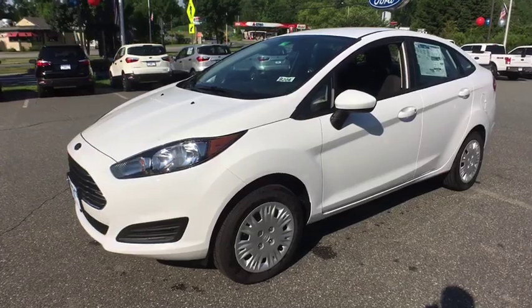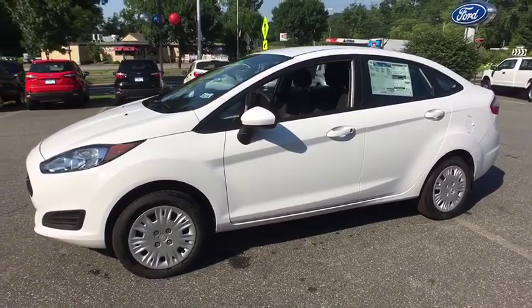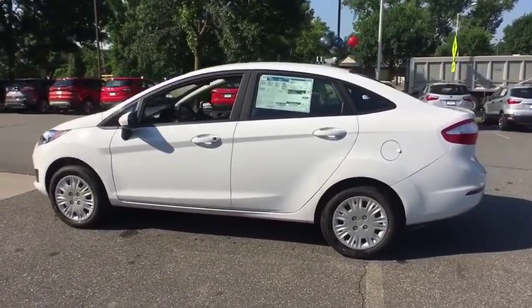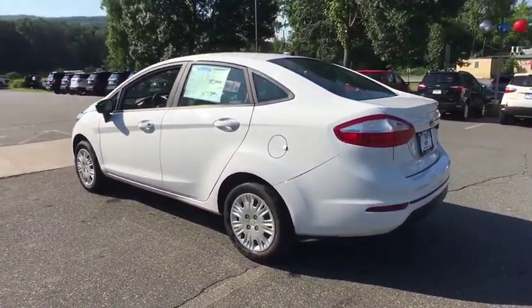Come test drive 2019 Ford Fiesta. Ford will be offering a wide range of options and accessories on the Fiesta in a play to make the Fiesta highly customizable to fit the preference of its drivers. This vehicle has less than 100 miles.